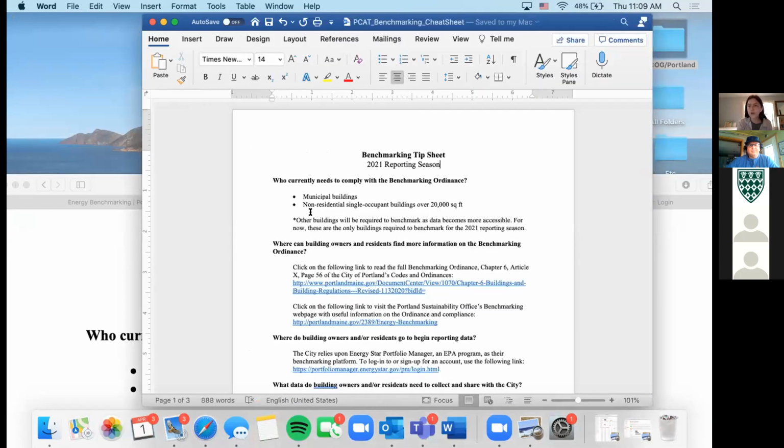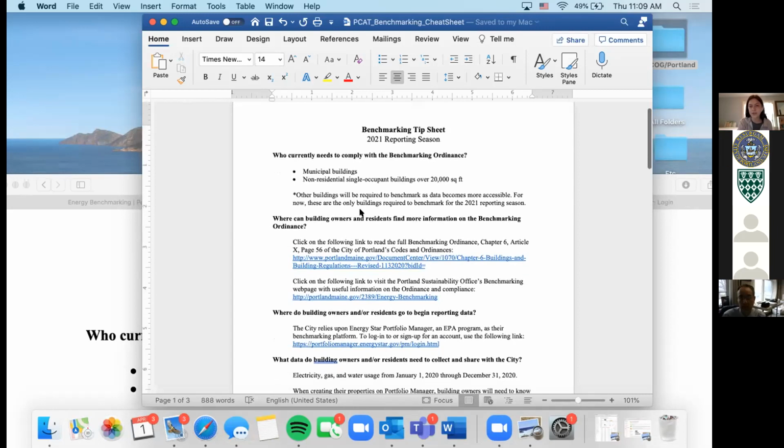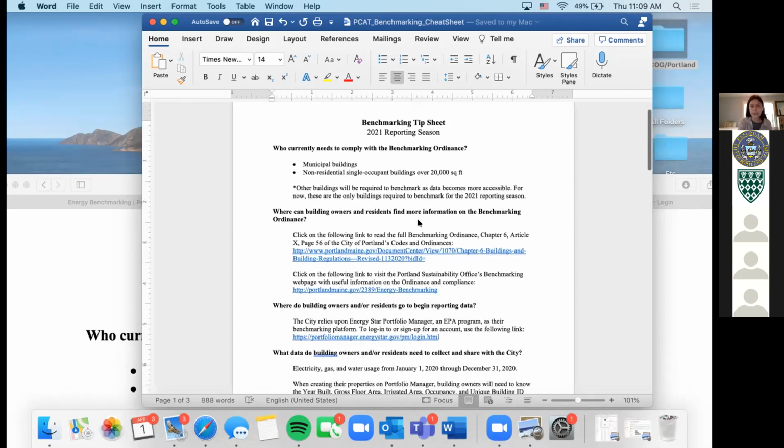And it basically goes through systematic questions and answers to those questions so that you can very easily be walked through the benchmarking process and the reporting process like we're going to do today. So the first question here is, who currently needs to comply with the ordinance? This is very 2021 specific. Like I said, it's municipal buildings and non-residential single occupant buildings over 20,000 square feet. However, in the future, this will come to encompass a lot more buildings in Portland as data becomes more accessible for those multiple occupant buildings.